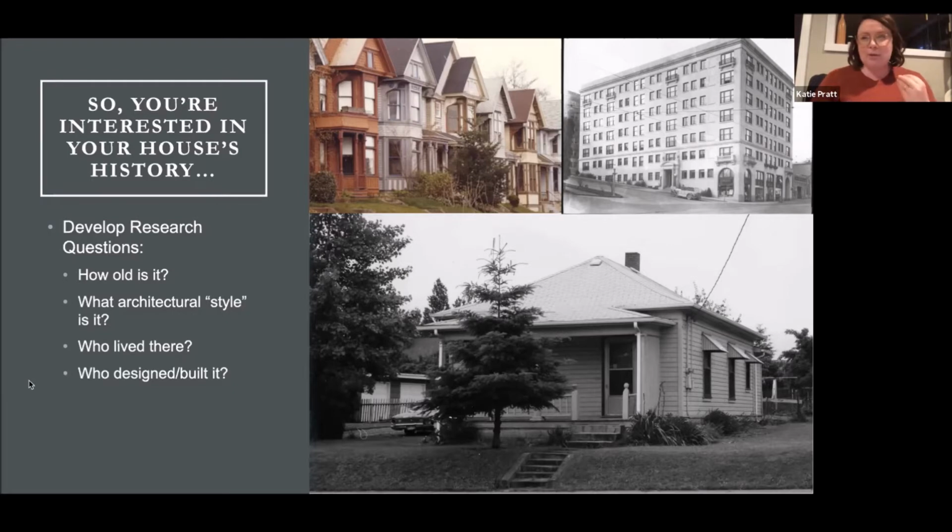So as a historic preservation consultant, historic house and property research for me is typically oriented towards a specific end result or product. For example, a local landmark nomination or preparing compliance review packages. For you guys, it might just be because you're interested in your house and you want to know more about it. So the end result may not be a landmark nomination, just that you would like to know more about the place that you call home.